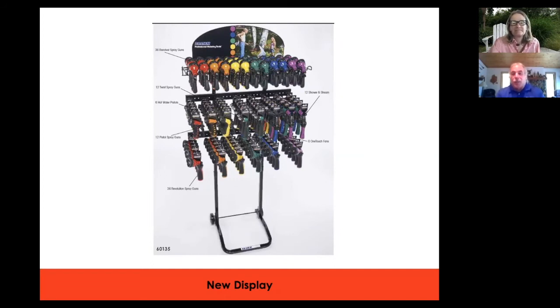In fact, the #1 seller is the berry colored one. We sell more berry colored 9-pattern revolver spray guns than any other SKU that we have. I have an orange one. And so do I. Yeah, I have an orange hose, an orange sprinkler. The Revolution is also the second best seller. It's on the bottom. And then the pistol, the twist spray gun, the shower and stream, the fan nozzle, and the hot water industrial gun are all on this display. All the top sellers, and the inventory we feel is balanced at the selling velocity.